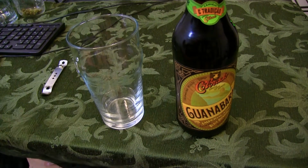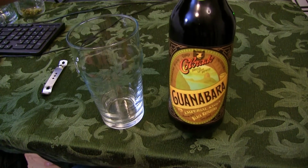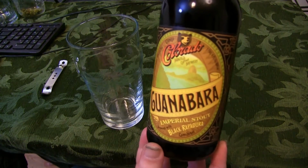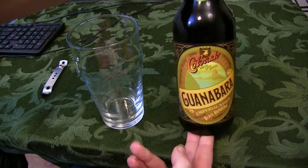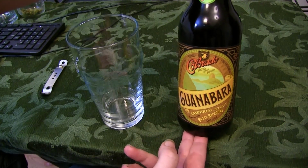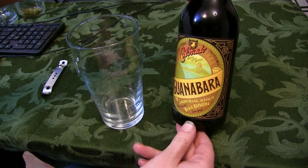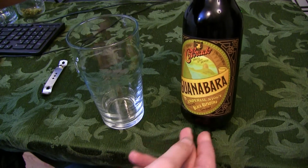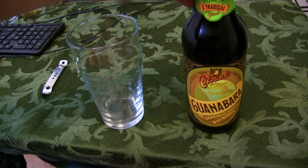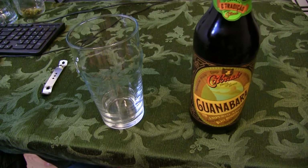Today we've got CERVEJA, Colorado. It's a brewery out of Brazil. It says Brazil's craftiest brewery, and it looks like it is called GUANABARA. I hope I'm pronouncing that correctly. It's an Imperial Stout brewed with black Rapadura Cane Sugar. So, sounds really good. Comes in at 10.5% alcohol.